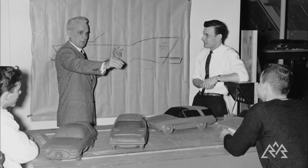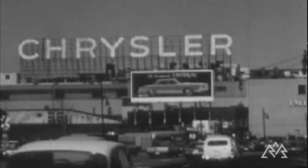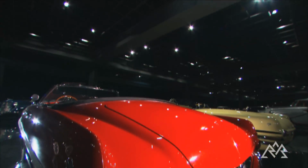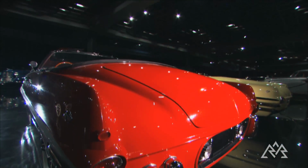Exner is an interesting guy because he studied art at Notre Dame, then goes off to work for Raymond Loewy, the great industrial designer who did everything from Coke bottles to locomotives. He moves to Studebaker after that, and then winds up at Chrysler. And he has a certain design style. A lot of the designers do.